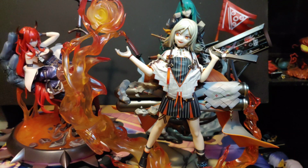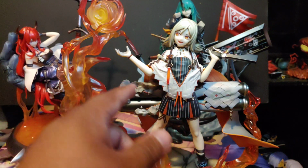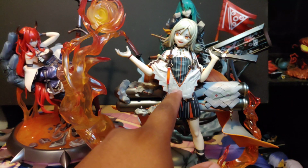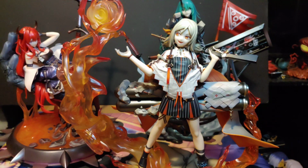What can I say? They nailed her E2. This is her E2, once you max her out, her final promotion you can say. The final promotion you give her in game. Love it. Gorgeous. They nailed her outfit. Man, I love the details they went to show how her outfit is in game. And I love that her pose is great. She's a fire wielder, you could tell.